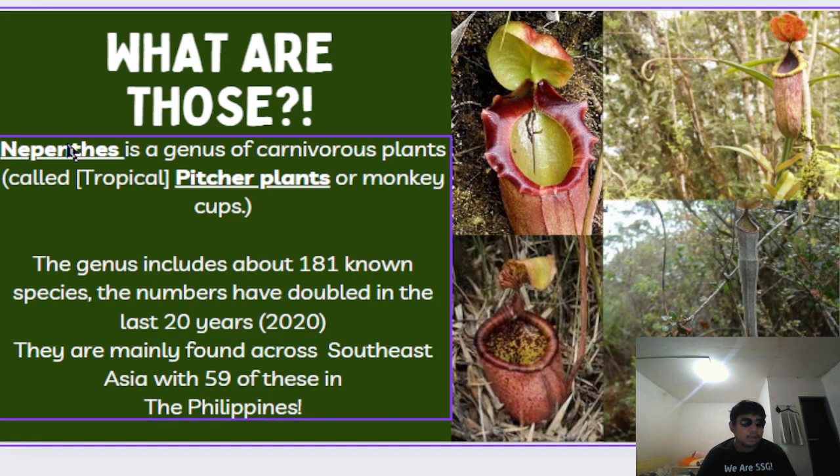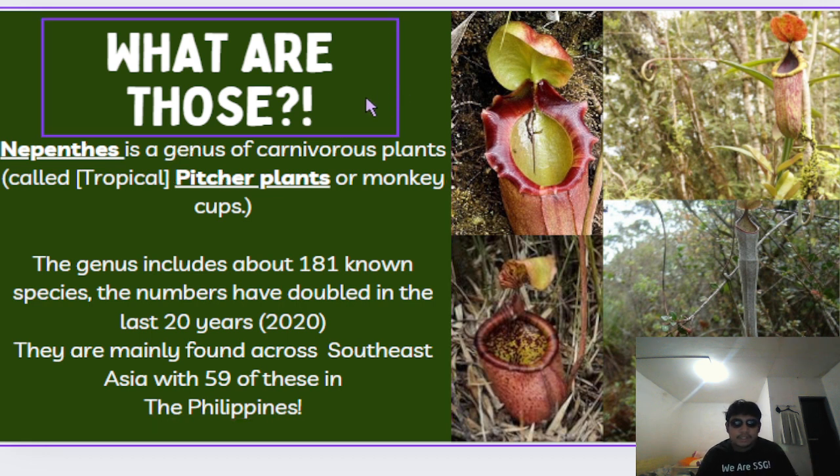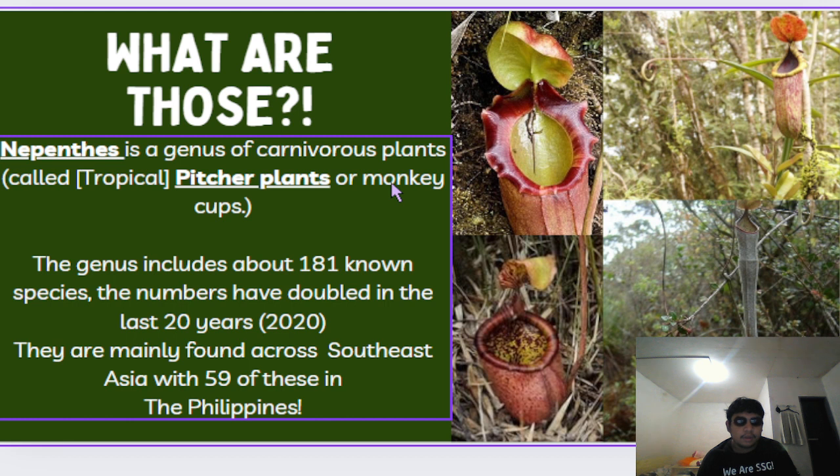Nepenthes, I'll just call it Nepenthes, sorry for the wrong pronunciation, is a genus of carnivorous plants called tropical pitcher plants. It's most commonly known as pitcher plants. Some call it the monkey cups. This genus includes about 181 known species. The numbers have doubled in the last 20 years.